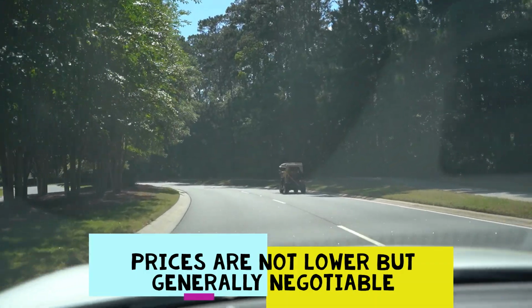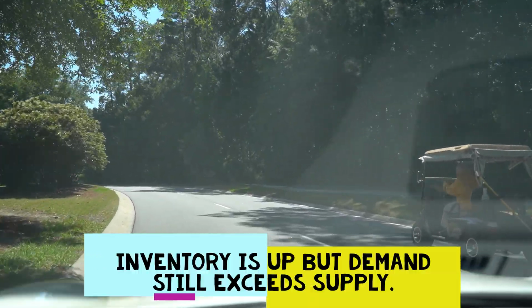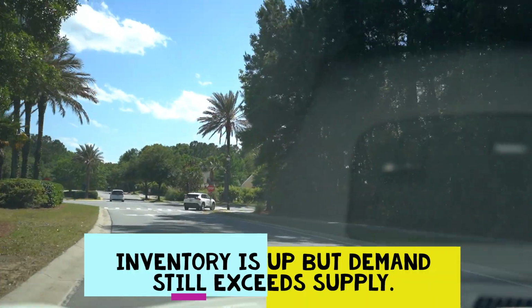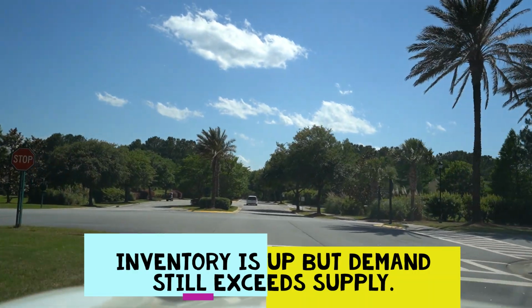Also, your inventory is greater than it used to be. More competition among the various homes for sale themselves. So during the height of the go-go that was happening a few years ago, we might have seen 10, 12, 15 homes for sale. Well, today there might be 65 homes for sale.